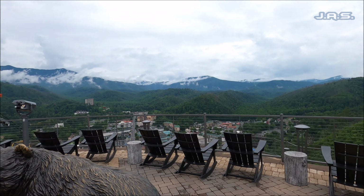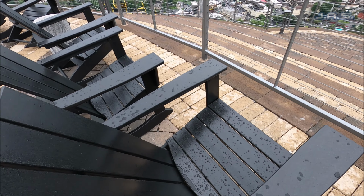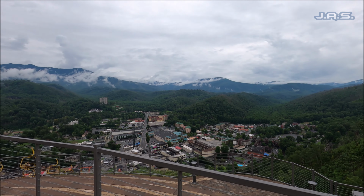And then if you want a nice view, you got these rocking chairs to sit on. Now it's a little bit wet because of the rain, but I mean, look at that view.